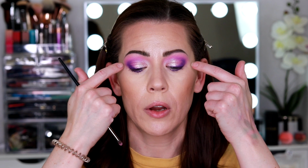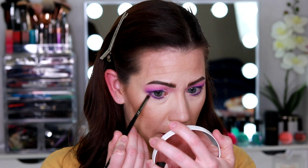It's going to be one of those videos. Sorry, guys. Okay, so I went ahead and finished the other eye. What I'm doing right now is just smoking out the lower lash line. So I took the shade Blackberry, which is the same deeper purple that I put here. I just stamped that on the lower lash line, and now I'm taking that lilac shade, which was that first transition shade that I went in with, and I'm smoking out the Blackberry shade.